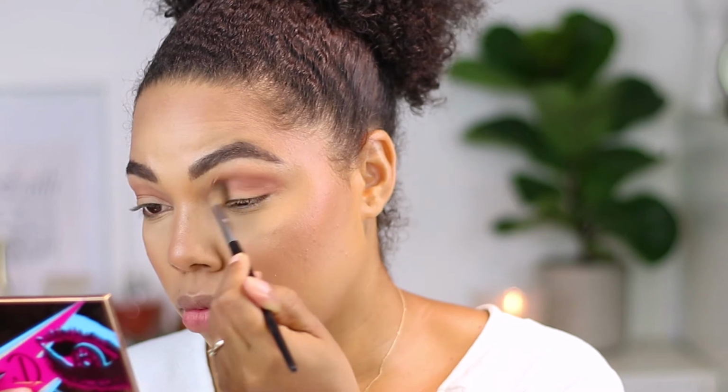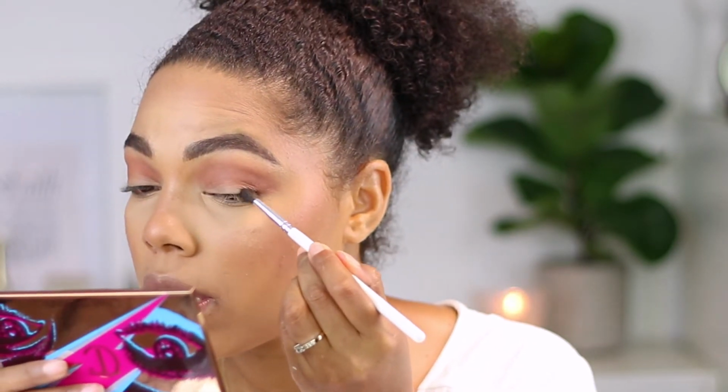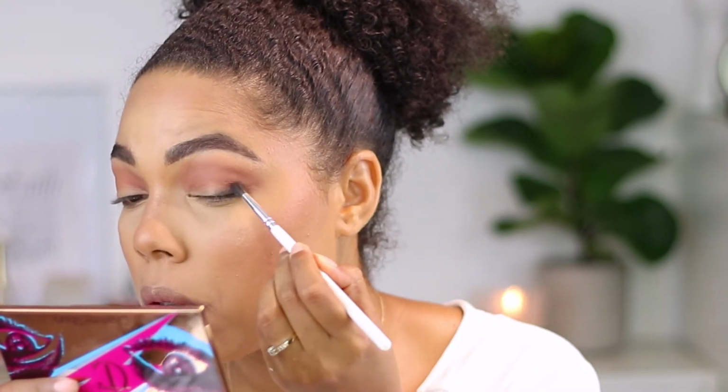Woo! I grabbed a lot. JH40. I'm gonna grab this color over here that has some shimmer in it too, but honestly when you start applying it you don't see a ton of it, and I'm gonna concentrate that on my lash line, kind of smoke it out a little bit to the outer half of my eyes.